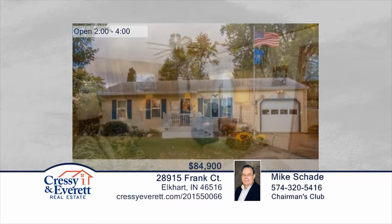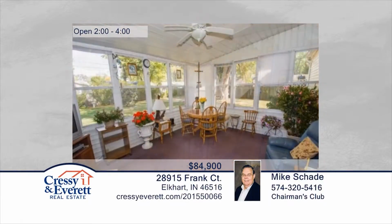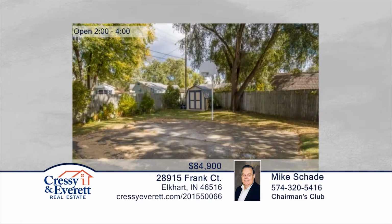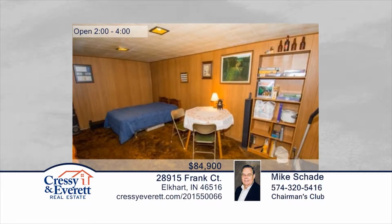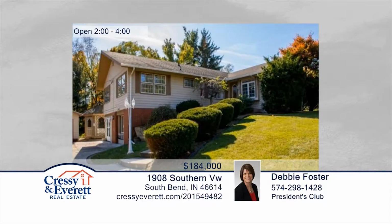Mike Shade says this 3-bedroom, 1-bath home boasts great curb appeal and is a gem to show. This home features a finished basement, 3-season sunroom, and most of the main level has hardwood floors underneath the carpeted areas. The large backyard is home to a basketball court and patio. This home has so much to offer and is waiting for you to schedule your private tour. For more information, log on to CressyEverett.com.